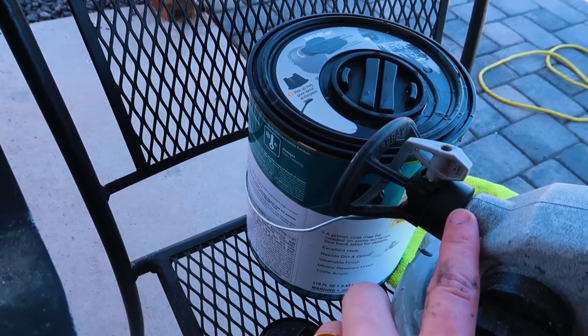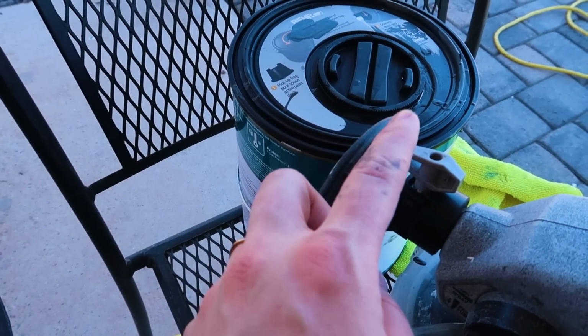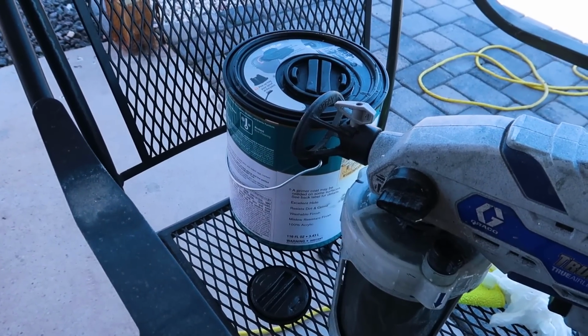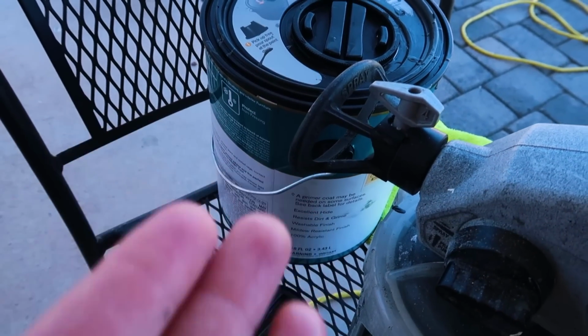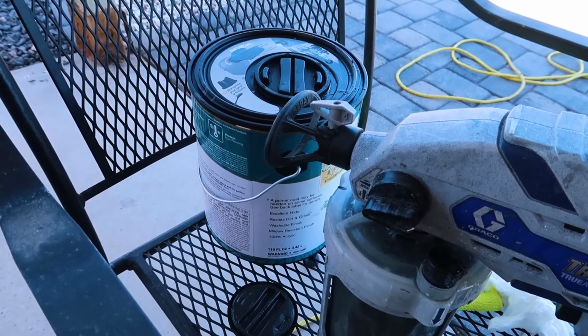So I wore out my 12-inch one, but you can actually just get these in a pack of 2. It comes with the 4 and the 12 at Home Depot for maybe like 20 bucks. So I thought that was pretty affordable, but now I know what the signs are if that thing wears out.